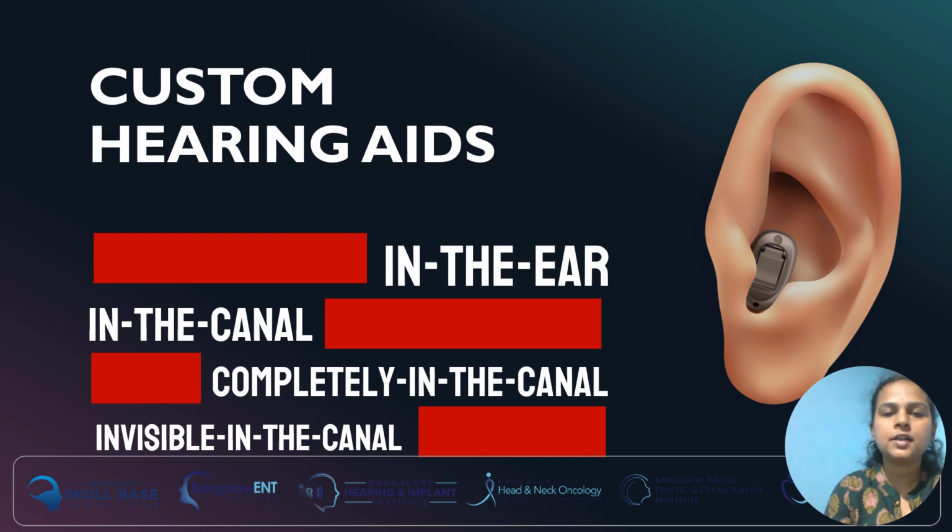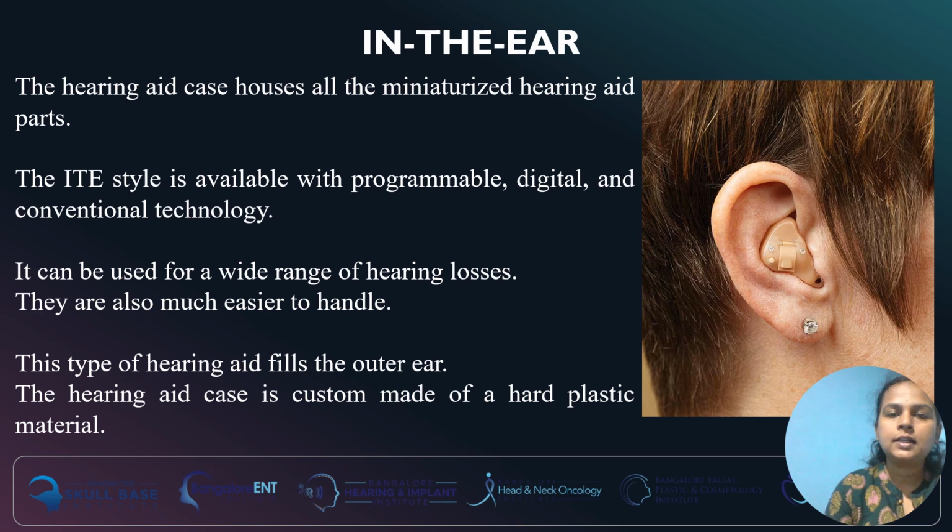Under custom hearing aids, there are in the ear, in the canal, completely in the canal, and invisible in the canal hearing aids. In the ear hearing aid, the case houses all the miniaturized hearing aid parts inside the ear canal itself, and it is available with programmable, digital and conventional technology.